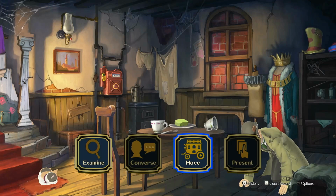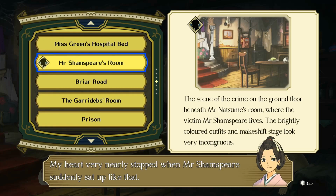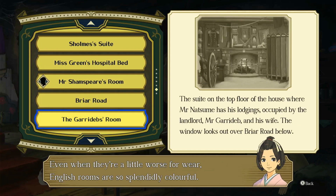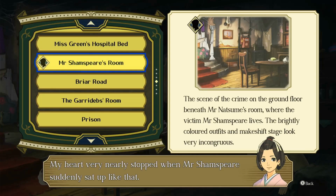Well, there are a few places I think we can go right now. We could easily go back to the hospital room. Not hospital room, where was it? Oh, down here. The Garredev's room, that's what it was. And maybe ask Mr. Garredev if he knows the person in this photograph and such. Or we can go to the prison and talk to Natsume. I guess let's actually go to the prison, just because I would assume Natsume has a lot more information for us.